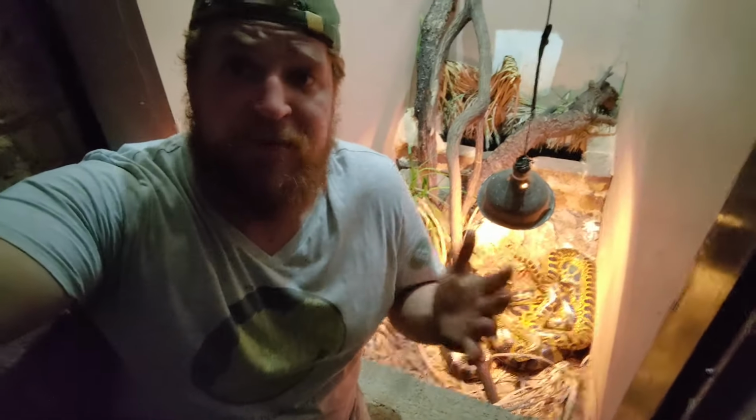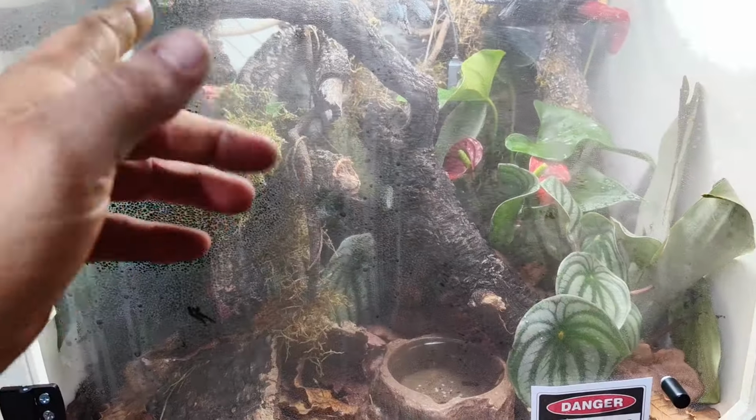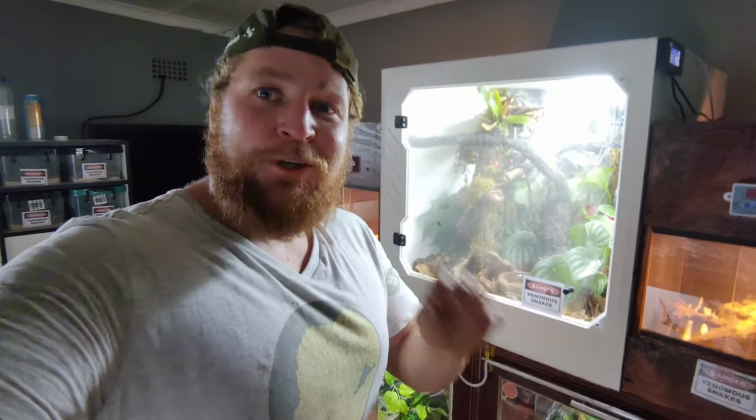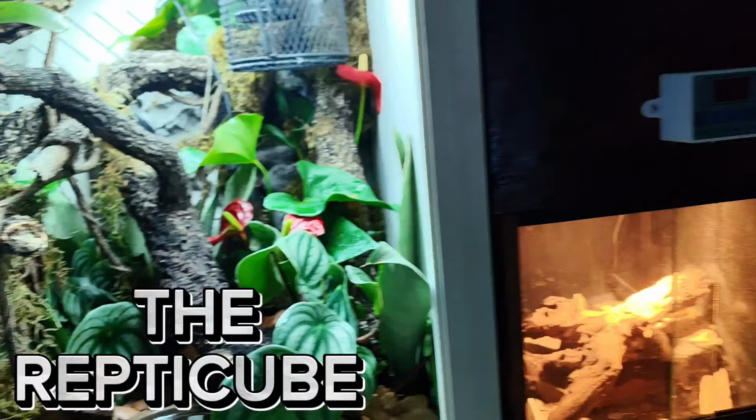Which is why I've gone above and beyond on enclosures like this one. But let me tell you, never before have we had something like this. What is this exactly, you may ask? Well, this is the future. Ladies and gentlemen all across the world, allow me to introduce you to the ReptiCube.